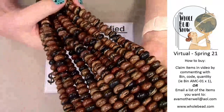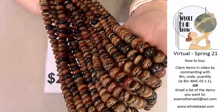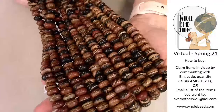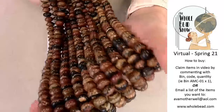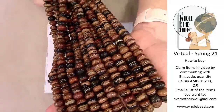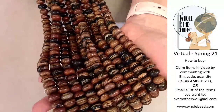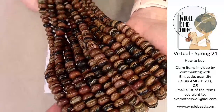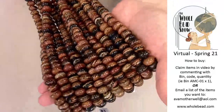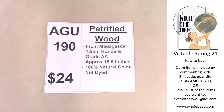I've got 10 strands, so I know these are going to go fast. They're heavier than I would have thought. For some reason, I always think of petrified things as being lightweight, but these have good weight to them. Okay, looks like I've already sold 3, so now we're down to 7. I think these are just gorgeous. So AGU 190, $24 a strand on those.